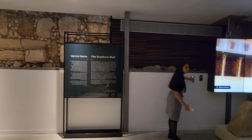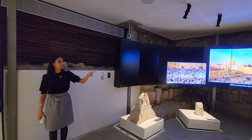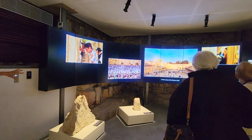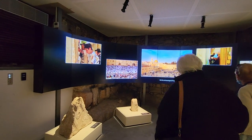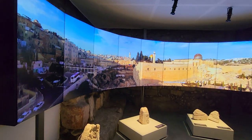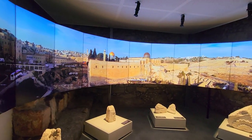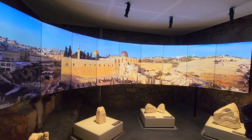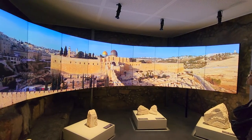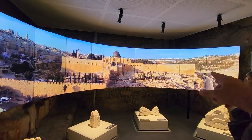Okay. Is that about the southern wall that you said? Okay. Ah, okay. It's about the southern wall of the temple. There's no sound. No, but look how beautiful it is. We are going to visit it soon.